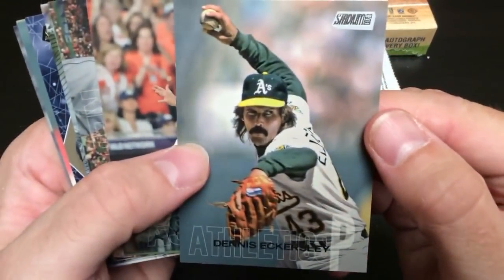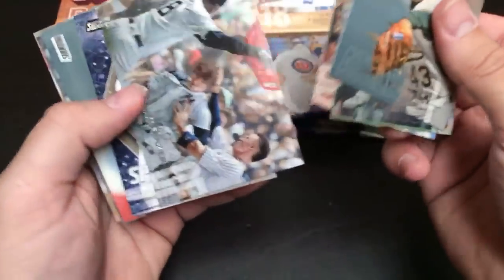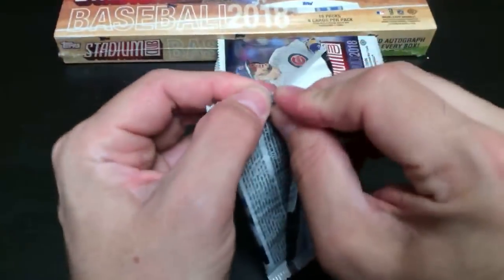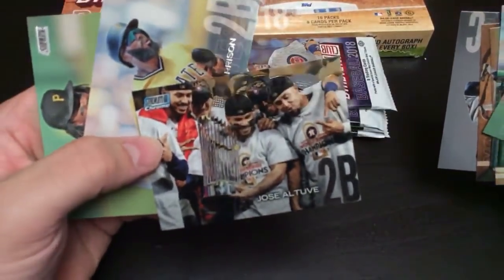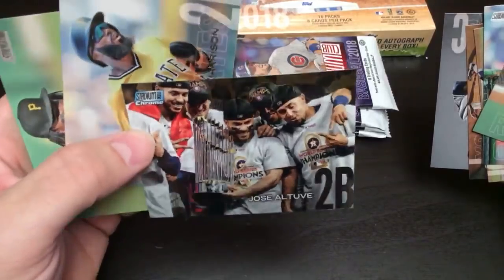There's best stash in the case. Once again, Dennis Eckersley with the Popeye. Jose Altuve, Stadium Club Chrome. It's a nice card. Sleeve that.